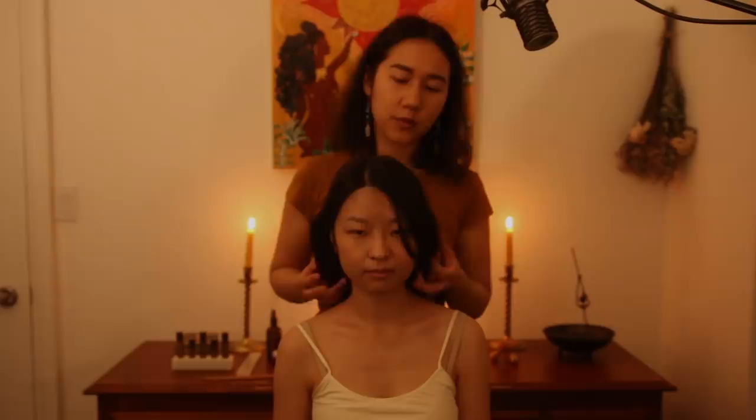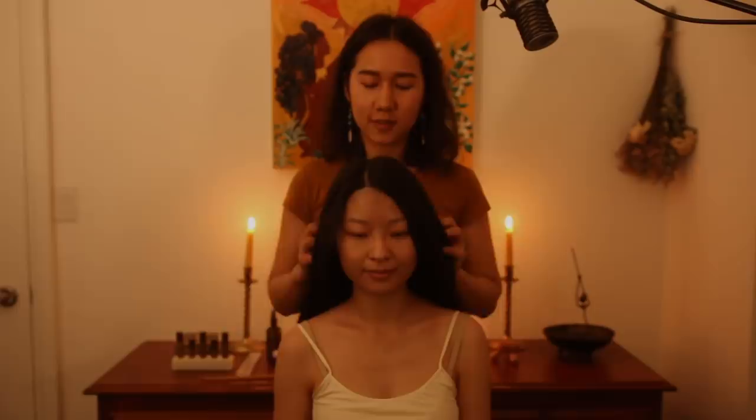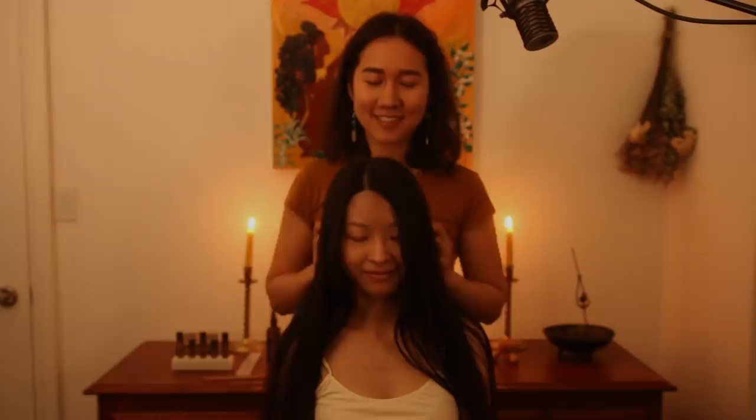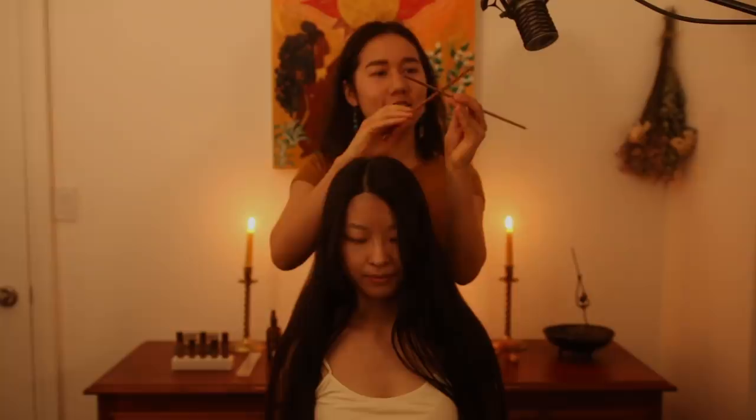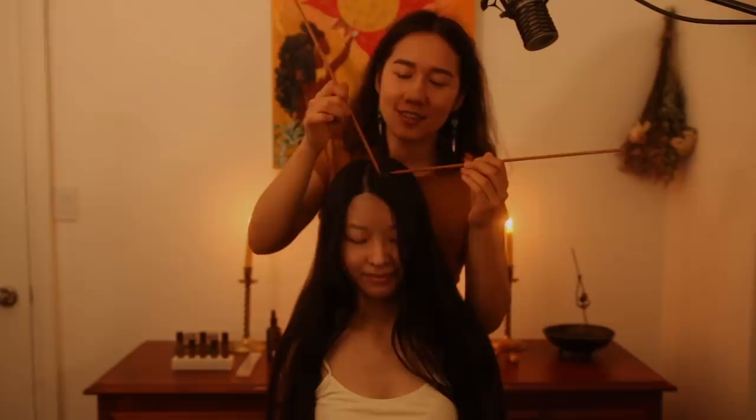So now we're going to be doing the scalp check, and this part is really tingly, really relaxing, so I want you to just relax into it. So just using these knitting needles. People say that this looks like you're putting chopsticks on your head, like I'm about to eat your hair or something.